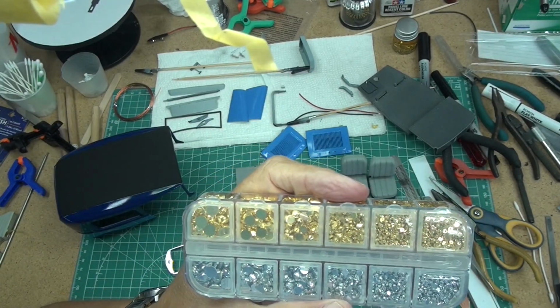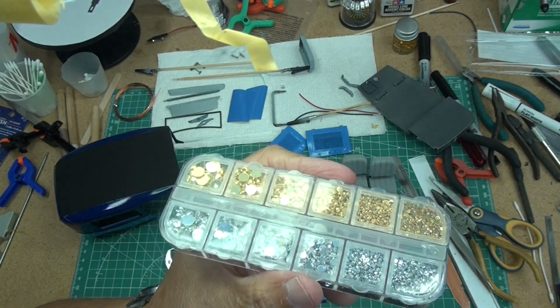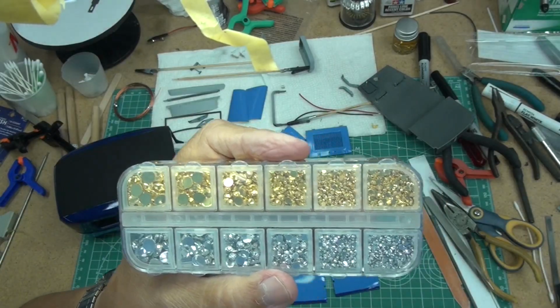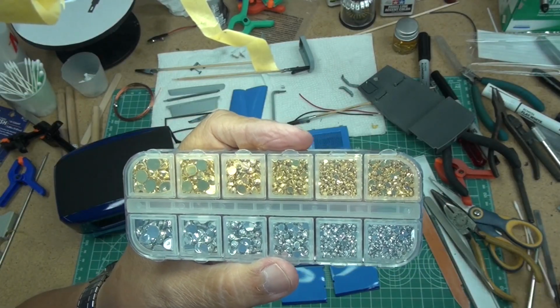So I saw these, and I think they were $7. So I figured, what the heck? What do I have to lose except $7?